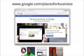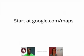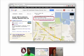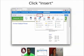First thing you want to do is go to google.com/maps. Once you get to google.com/maps, you want to find your location on the map. Upon finding your location on the map, you want to click on the link button. As soon as you click on the link button, over to the right-hand side, 2 different codes will appear. The one you want to choose is paste HTML for websites. Then you're going to copy the code, then go back to Site with a Plus. Then you want to hit the insert button.